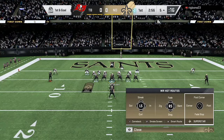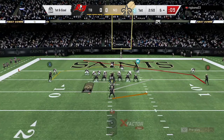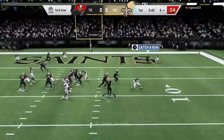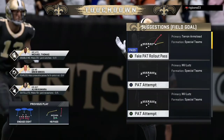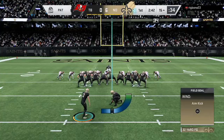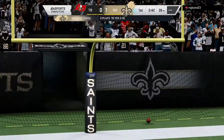It's 1st and goal. Again, it's Brees. And he's got it. Touchdown, Saints. Ted Ginn there to make the grab. And the Saints take it right down the field and score on the opening drive. Lutz with the extra point, and that makes the score 7-0.